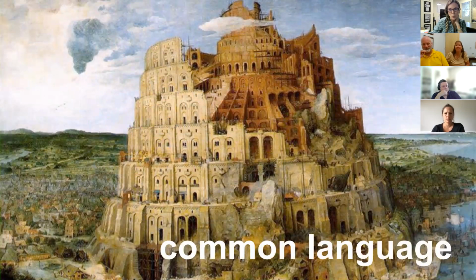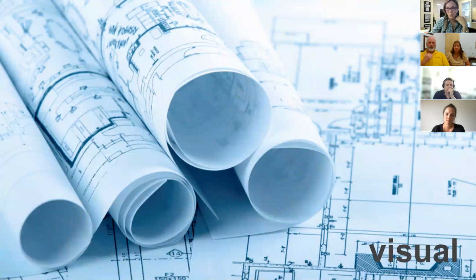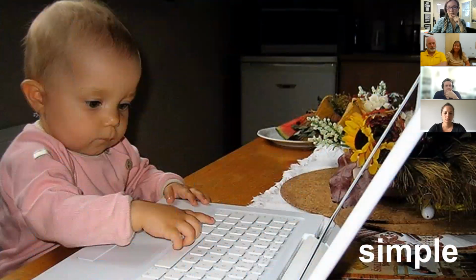When you build your business model, it has to have a common language and has to be holistic and has to be visual. So I'm gonna explain how you will be building your business model. It has to be visual. We're gonna use sticky notes, those post-its, the ones with color. It has to be pretty simple, so that a child can understand.